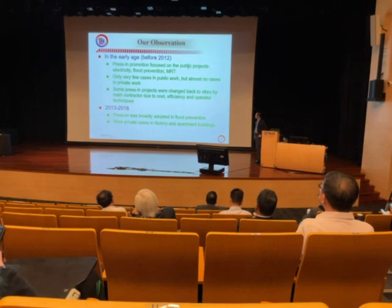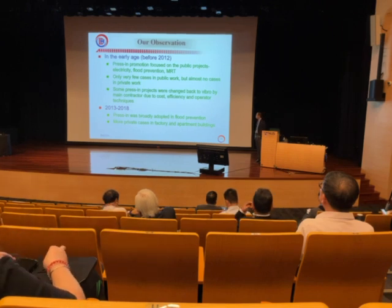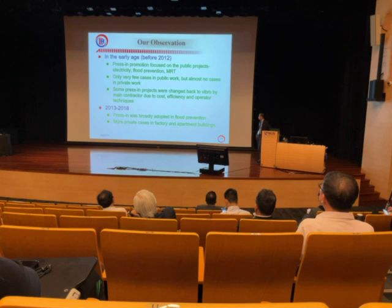In the early age before 2020, we put a lot of effort and promotion focused on the public project, electricity, flood prevention, and MRT, but only very few cases in public work. Of course, almost no cases in private work. Also, some pressing projects were changed back to vibro by Bangkok due to both efficiency and operating techniques. So this was a very hard time for the year 2000.